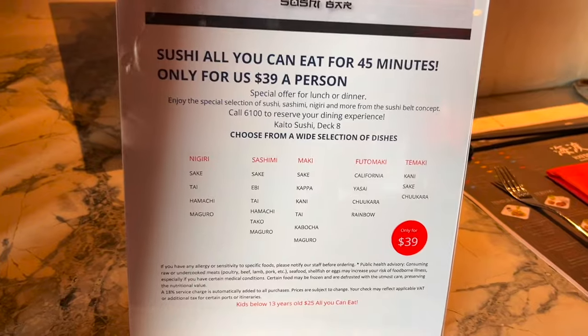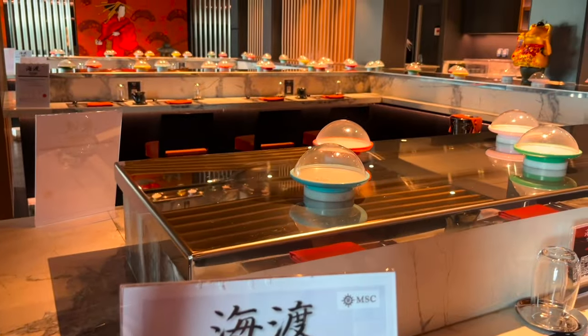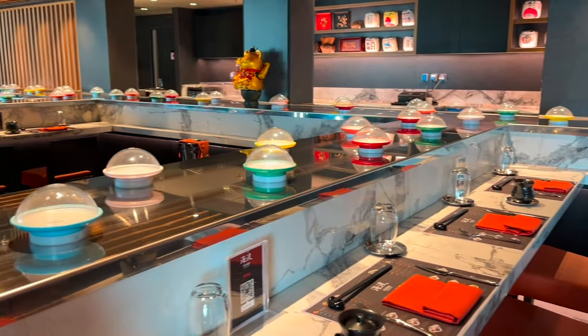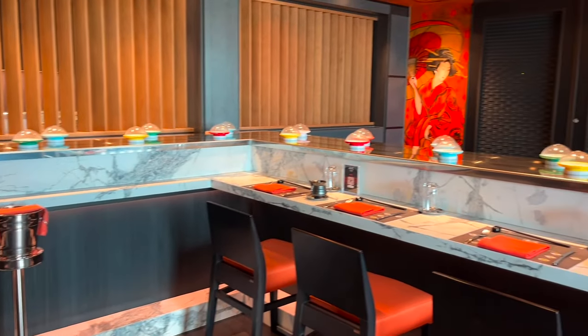If you're a fan of sushi, check out Kato Sushi Bar. For $39 per person, you have 45 minutes to eat at the conveyor belt sushi restaurant. You just pick whatever plate you want and just eat it for $39. It's a great deal.